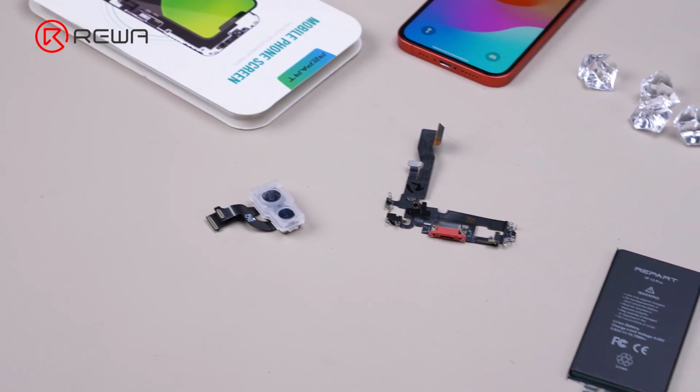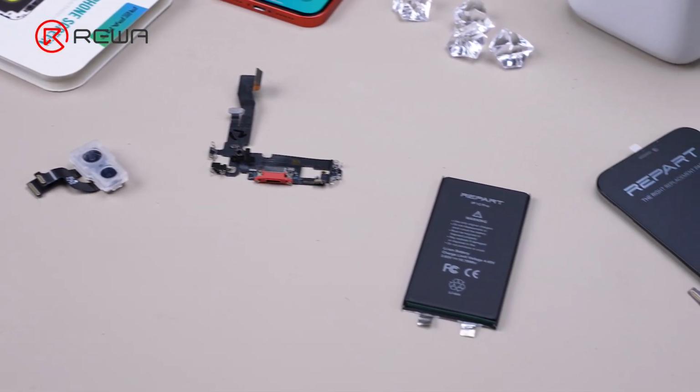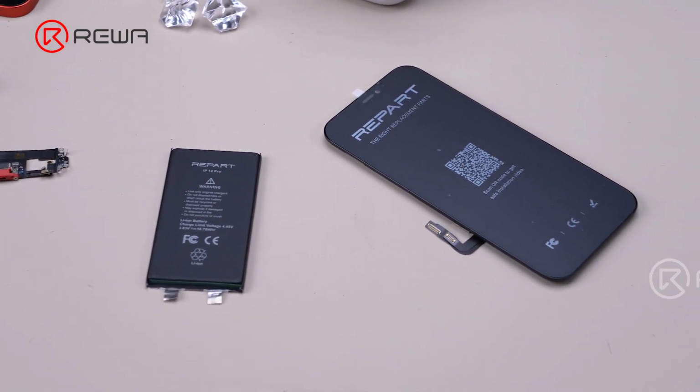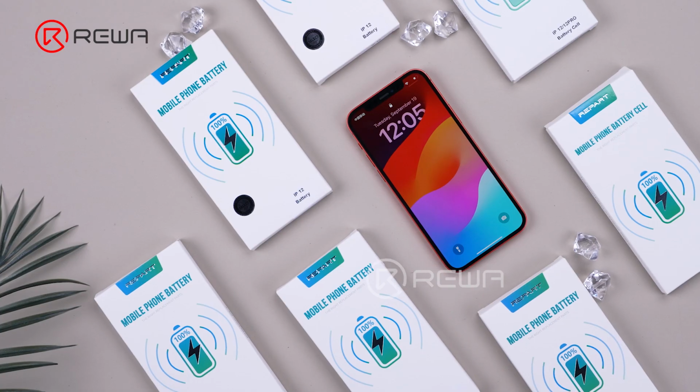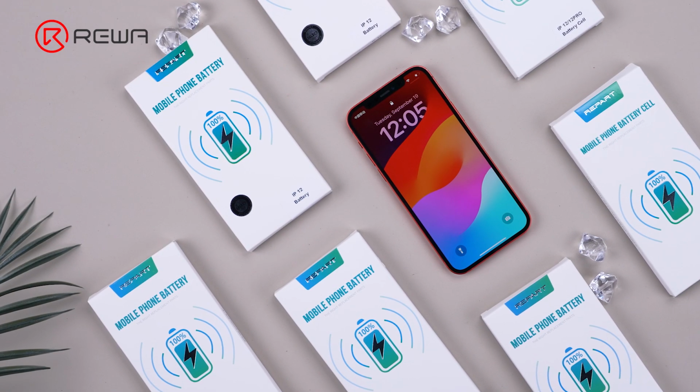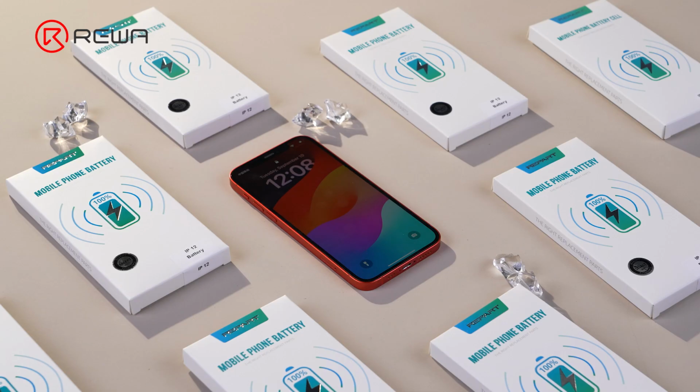The REPART screen and battery cell, along with the REWA selected rear camera and charging port flex cable are fully compatible with iOS 17. Additionally, REWA Lab verified that REPART batteries are also compatible with iOS 17.